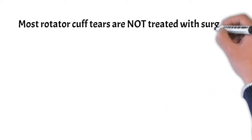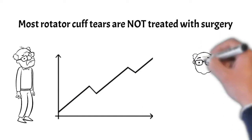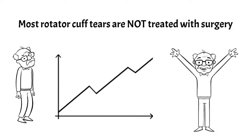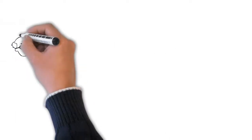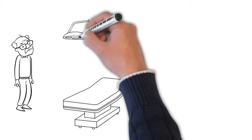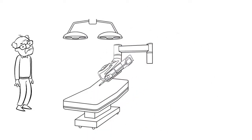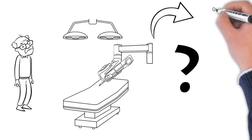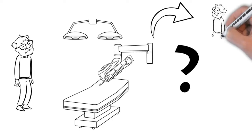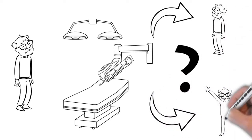Rotator cuff tears are usually not treated with surgery because the pain and weakness normally improve over time. In people who do not improve, though, surgery to repair the tear in the rotator cuff is often performed. However, not only is the surgery associated with complications, such as failure of the repair, it's not clear based on the evidence that we have so far that surgery makes the shoulder pain or function any better than not operating.